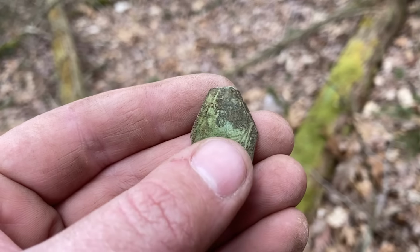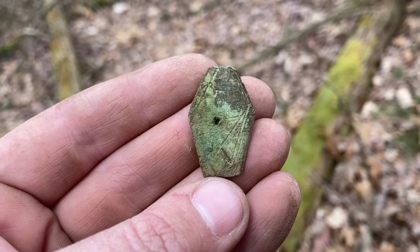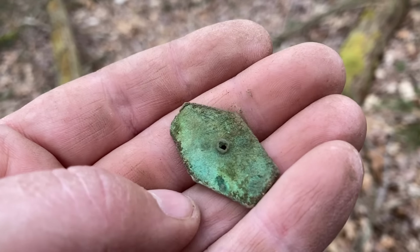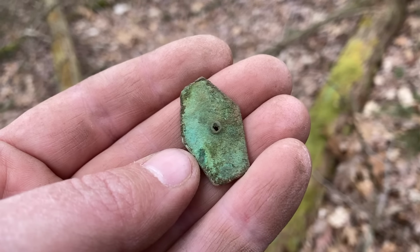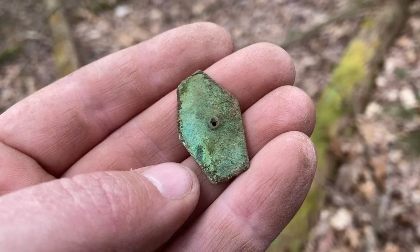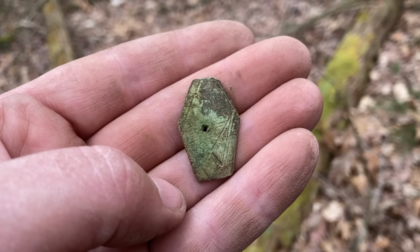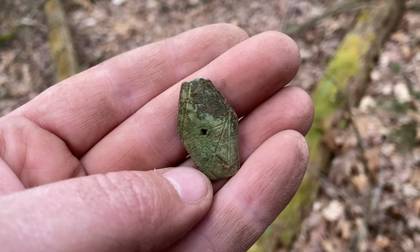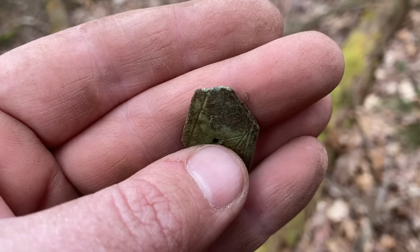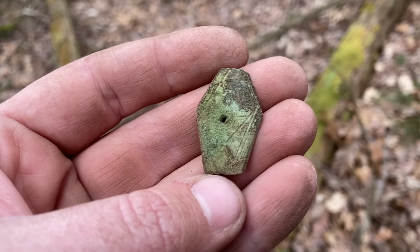These lines are just throwing me off. I don't know if they're scoring marks or if this is actually just something that was meant to be decorative. The other side is plain. Hole is definitely punched through with probably a square nail. Certainly looks that way. Whatever it is, I'm pretty excited about it. I know that sounds kind of weird, but I'm going to keep circling this area, see if that part of it is anywhere to be found. I mean, that's not a fresh break, but I can't imagine it'd be too far off.